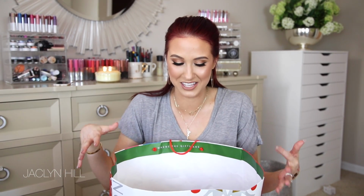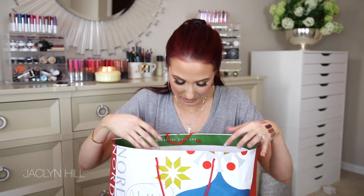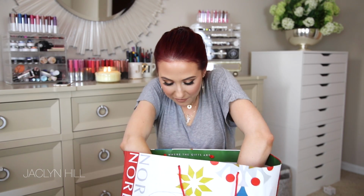Okay, so then it has my sister's name on it. My sister-in-law, Adina, because I was keeping all her Christmas presents in this bag in a closet, so that's why her name is on that. But let me just grab a few things out of here.